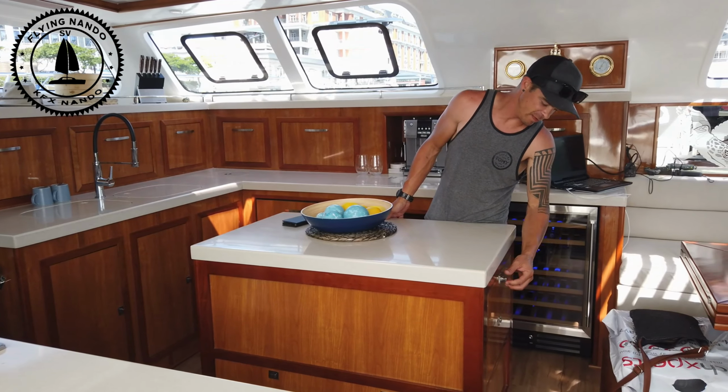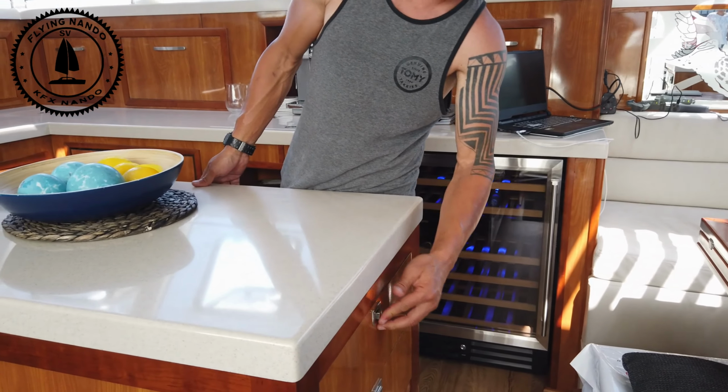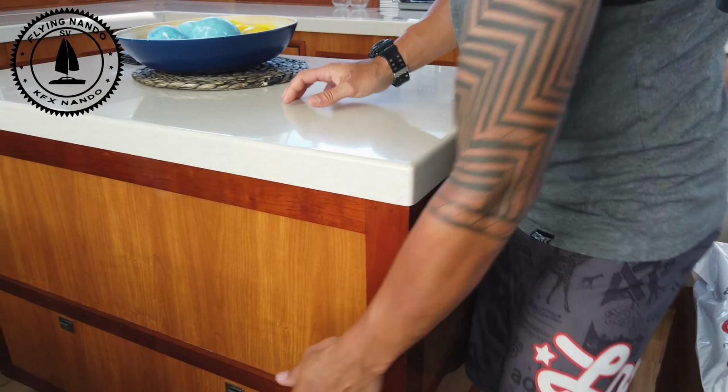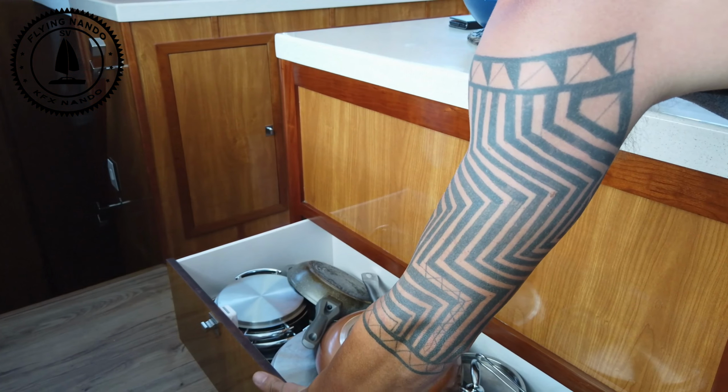Of course, a lot of storage, knives and forks. Okay, yes, this is really neat, huh? Your knives and forks, your pots and pans. Did you see the pantry in there? Yeah. Okay.